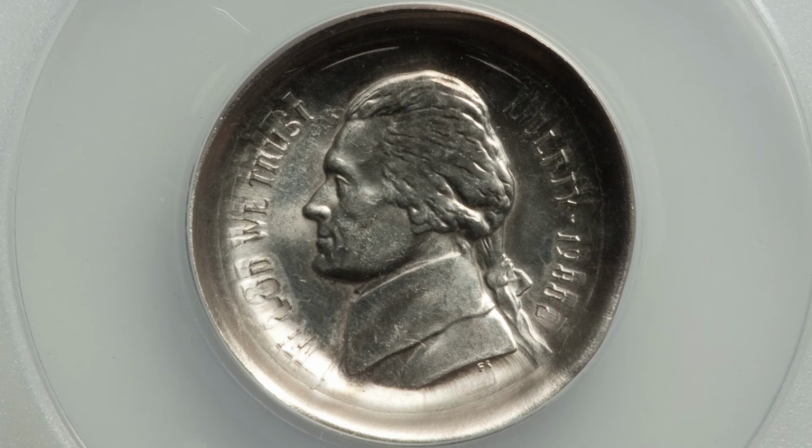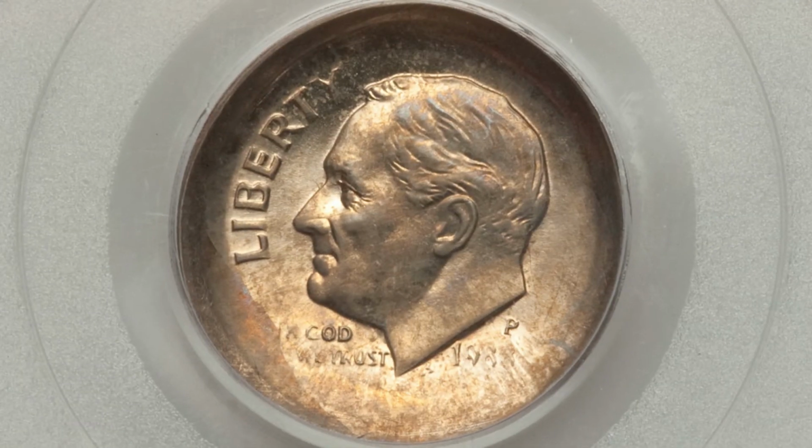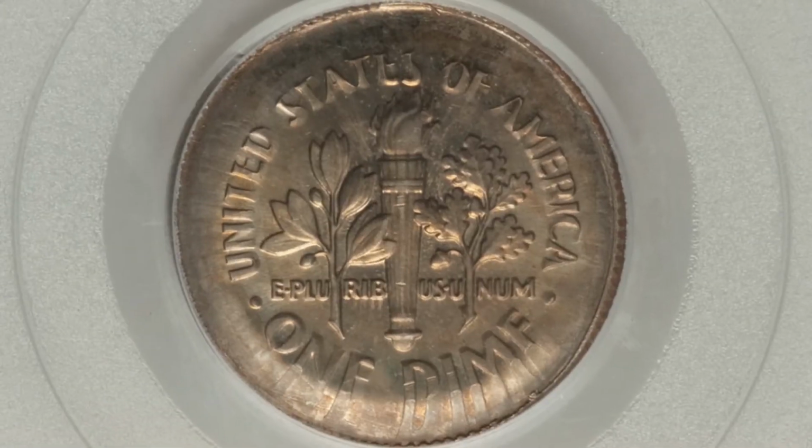Alright, starting off first with a 1988 Jefferson Nickel. This coin has been broad struck, which you'll see around the rim of the coin. It is graded at a MS63 by Annex, and this nickel ended up selling for around $80 US at auction. Now here's another broad strike, but this is taking place on the 1988 Roosevelt Dime, and this coin is graded by PCGS at a mint state 64.